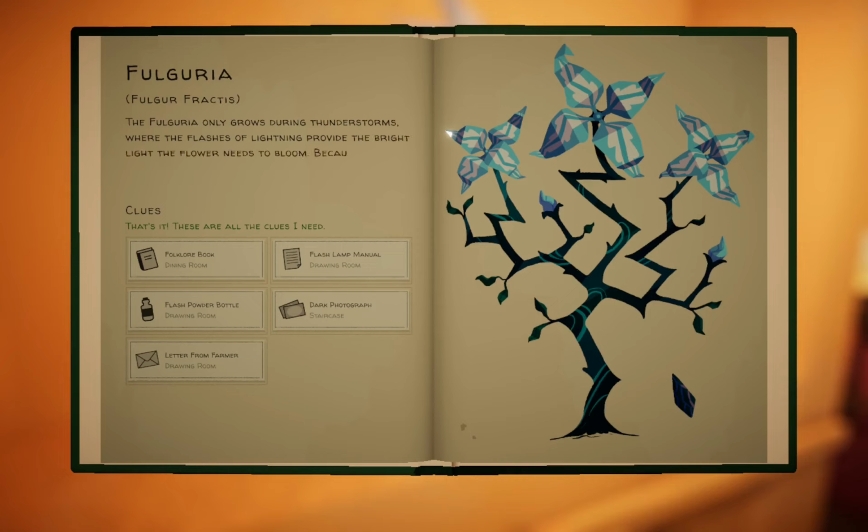Bulgaria only grows during thunderstorms by flashes of lightning. Provide the bright light the flower needs to bloom because of its dangerous growing conditions. Not many people have witnessed its beauty.